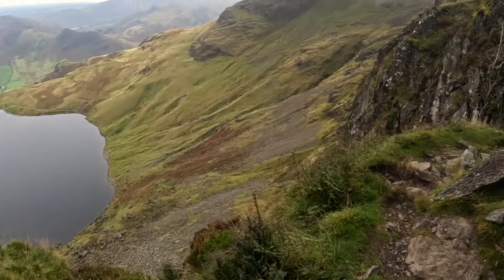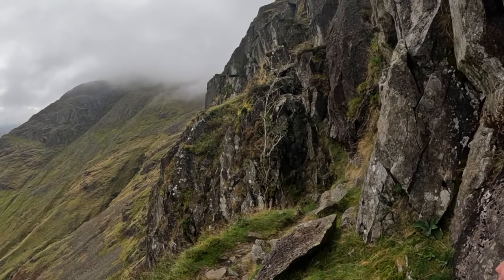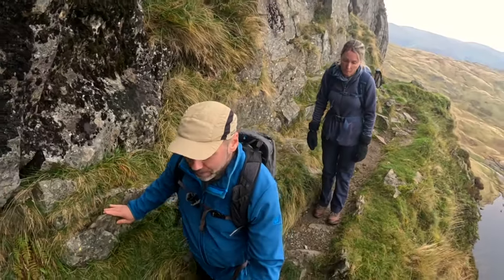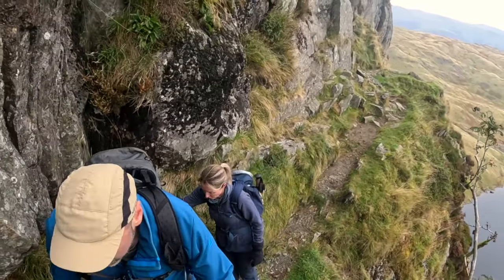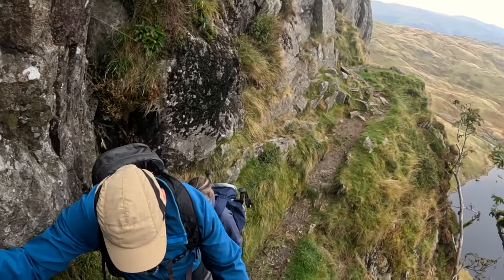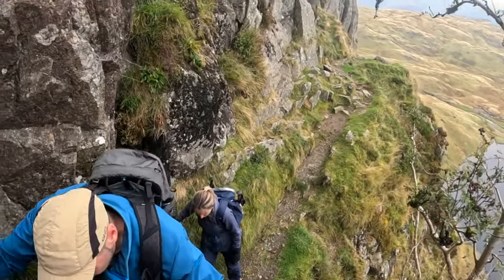We're now on the edge for this bit. I've got this scramble to get up there. Looks a little bit hairy. Then we are nearly on our way. Definitely more of a climb, this one. Let's get some good handholds. Right, foot. That's a good one.